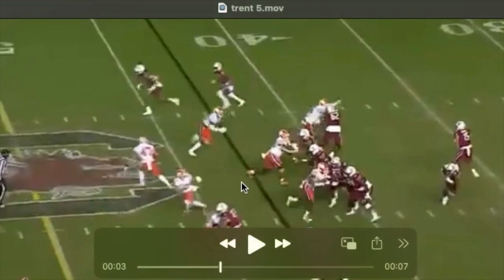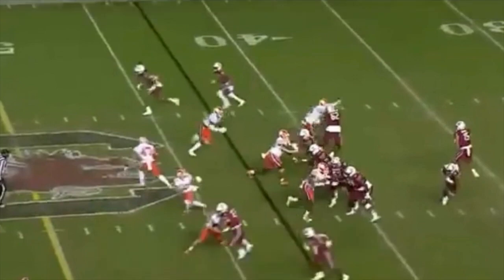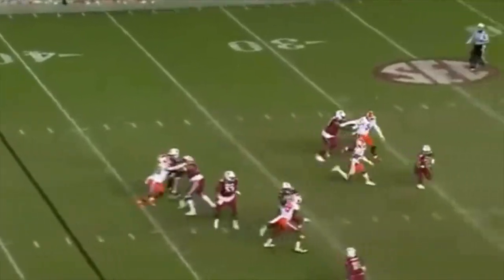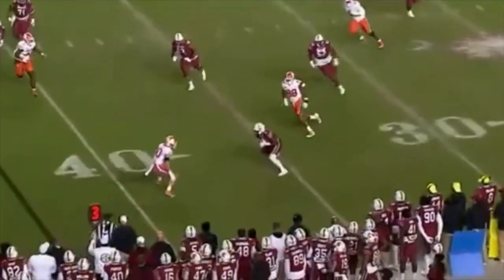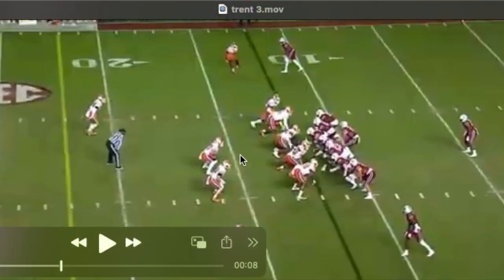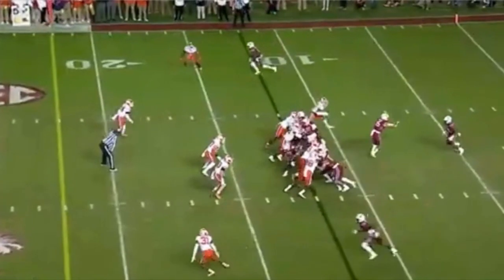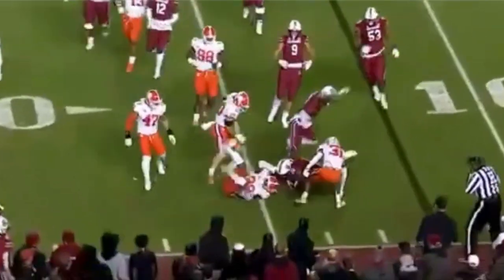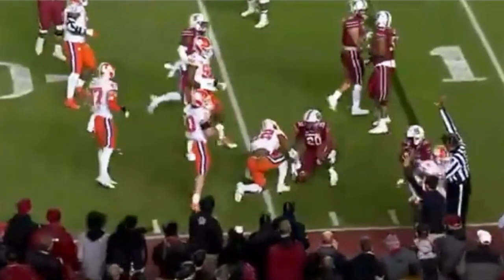We see him here on a slot blitz. He certainly does have tailor-made chase linebacker skill. Clemson has crept him up just before the football is snapped, the end man, to chase down the back or make a play in the backfield. Good length on him, great speed.